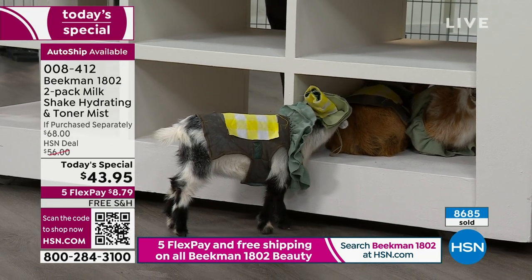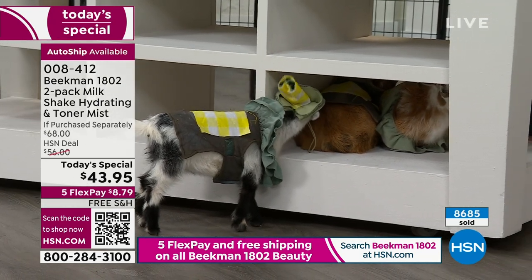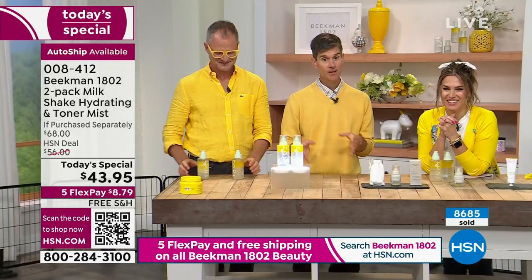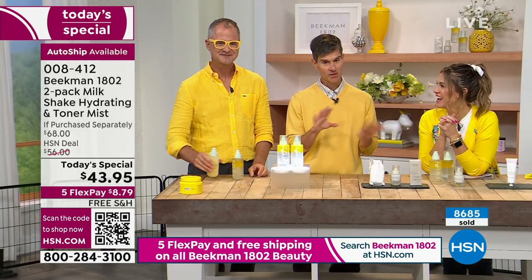Now, okay, so these are the baby goats here with us. They come from Grady Goat Farm just down the road. And Farmer Deb is the farmer from Grady Goat, and she brings them in and washes them. And she's here.